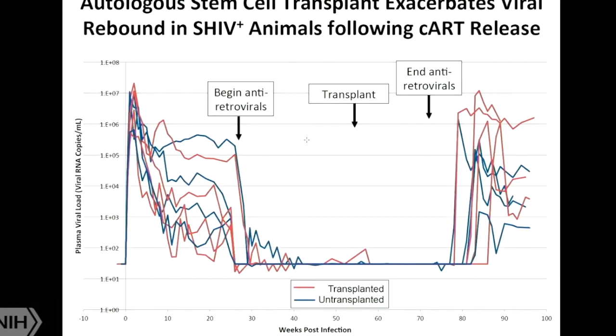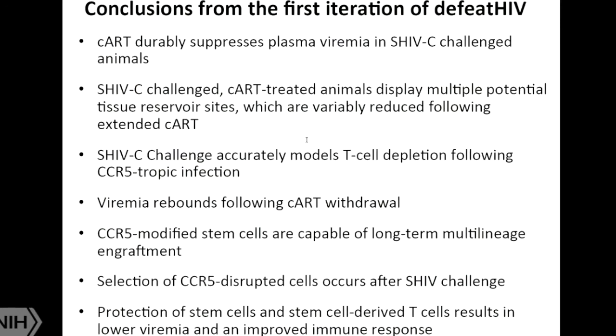We've established a very effective drug regimen, and I won't go into this in much detail in light of Hans-Peter's upcoming talk, other than to say we can achieve robust suppression of virus, keep virus suppressed, and then once drug is removed, virus rebounds. And this gives us a wonderful situation in which we can evaluate some of these therapies.